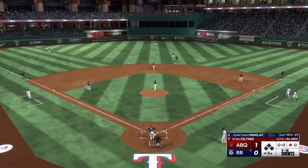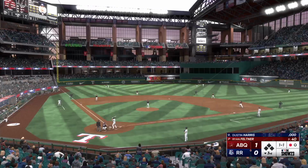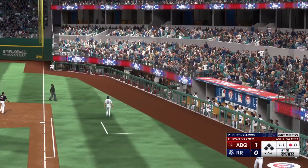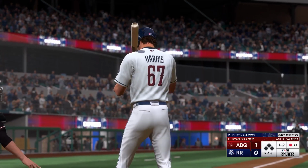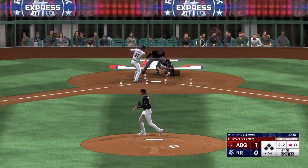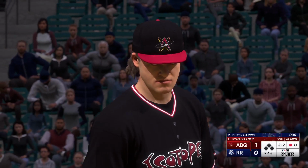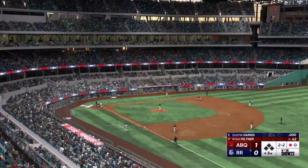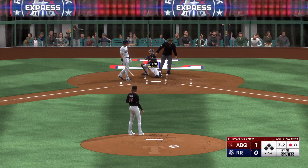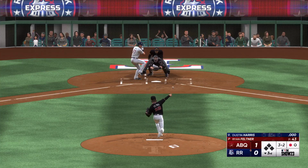Batting 9, the center fielder. So up next, Dustin Harris. The pitch. Fought off, foul. And that's downstairs and outside. And it's filled up. And he walked him.